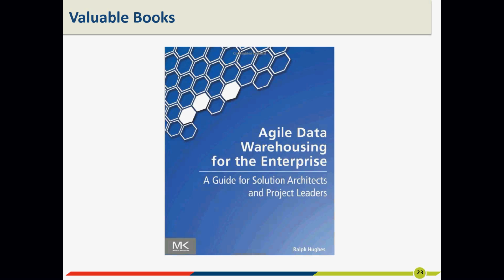Here's my favorite book, though. It was published in 2015, so it's very much up to date, and authored by one of the most well-known persons in data warehousing and BI, Ralph Hughes. This particular book is one of my favorites also because it's about 600 pages, and about 70 of those pages are devoted to testing and quality assurance for data warehousing and BI projects. Again, Ralph Hughes is one of the best in the business.